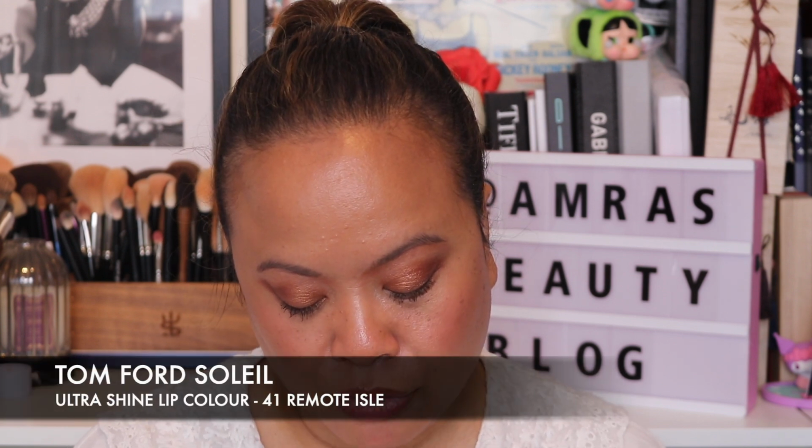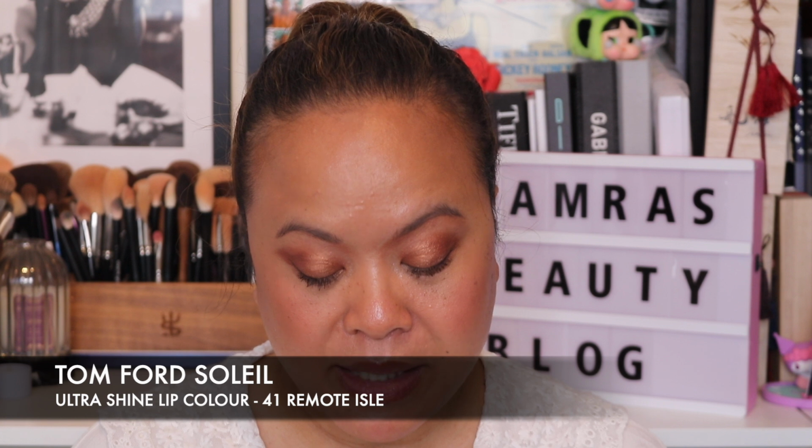So I've removed the lip that I had previously, which was the balm, which I absolutely loved. The shade was gorgeous, and I picked up this one. This is also new, and it's their Tom Ford Soleil Ultra Shine Lip Colour, and I picked up the shade Remote Isle 41. And this is, again, beautiful packaging. This is the white packaging, so you can differentiate between the two. This is more of a lipstick, so it's a lip colour, and I thought, let me show you why I picked this shade.